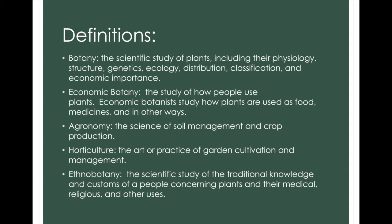Ethnobotany is a branch of economic botany that also studies how people use plants. However, ethnobotanists typically focus on the traditional knowledge and the cultural importance of plants within a region. Other somewhat related terms that we've used this year include agronomy, the science of soil management and crop management, and horticulture, the science of garden cultivation and landscape management.